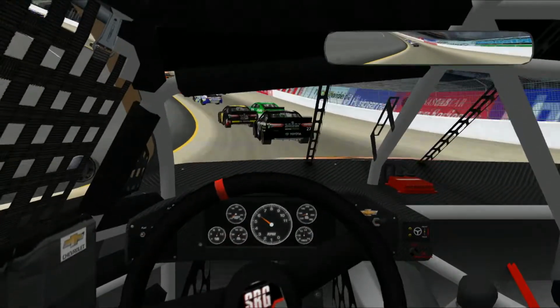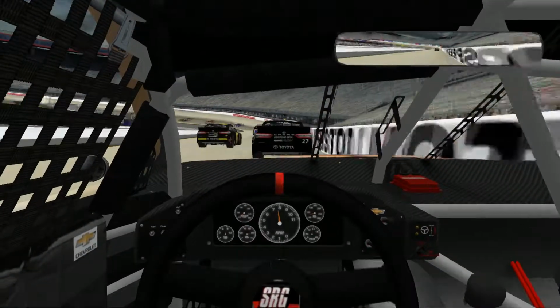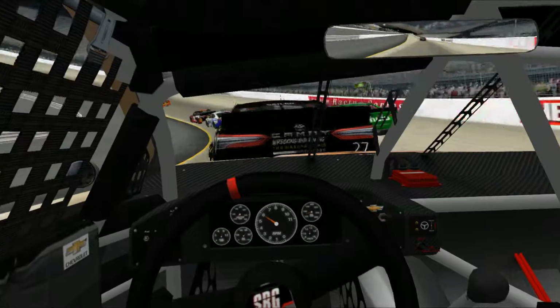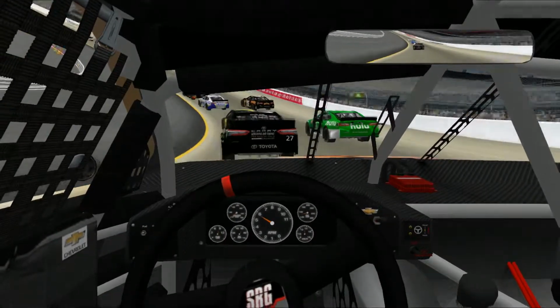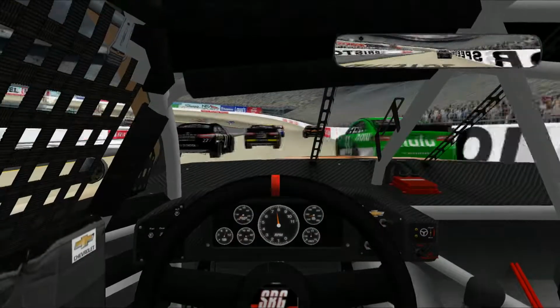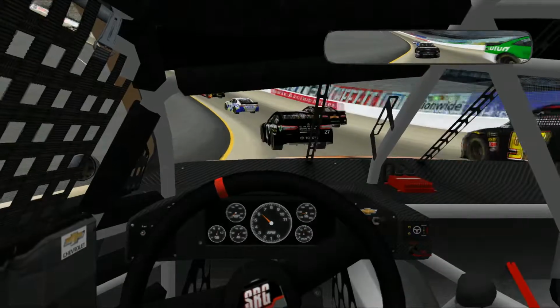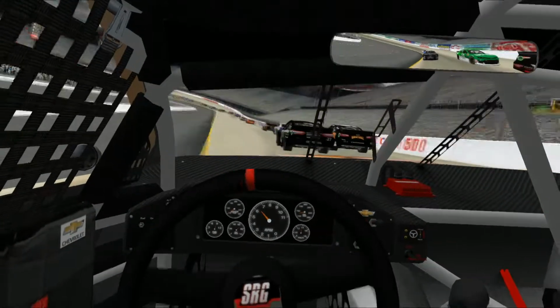The 97 and 33 side by side, not letting anybody go by. This is where it pays to be patient. We are way faster, but there's really nowhere to go. We have to make sure we get around these guys cleanly. Brandon puts the 97 to the outside. We'll follow him through and make good use of the holes he's making.